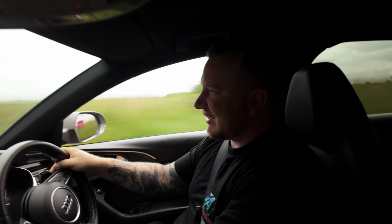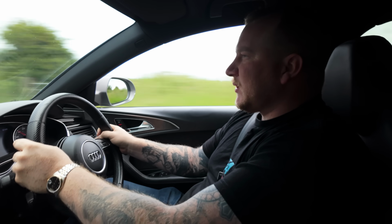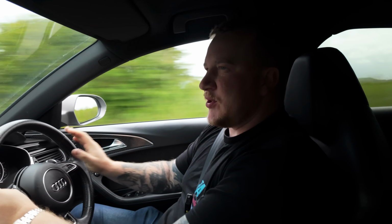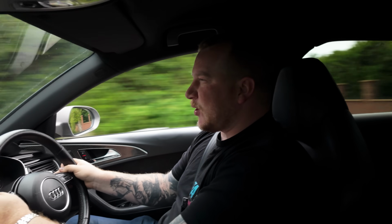What an obscene car. I do like it. I do like it. What's terrifying is you get your foot down and each time you change the gears, you almost don't feel the gears. It just keeps going, going, going. And that torque never seems to drop off.